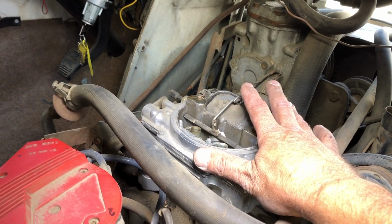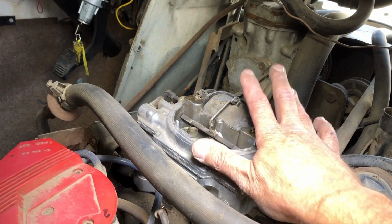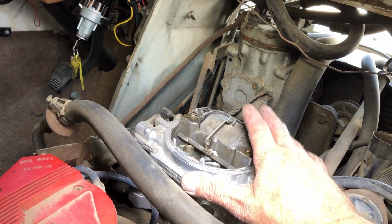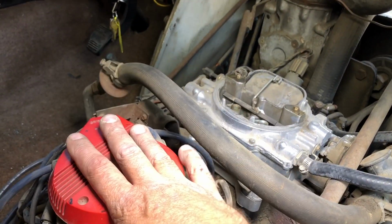So if you're trying to fire up an old RV, take the carburetor off, rebuild it. If you can't rebuild it, hire somebody to rebuild it. Get along with that. Ignition system.